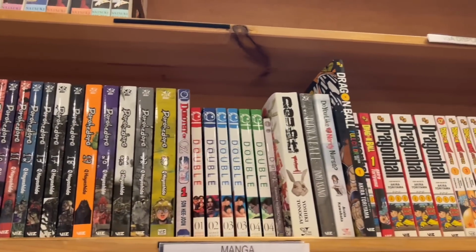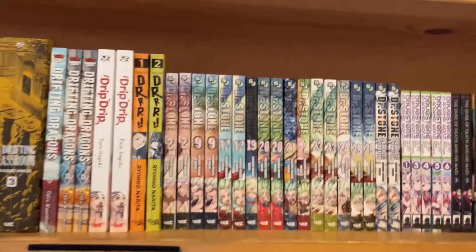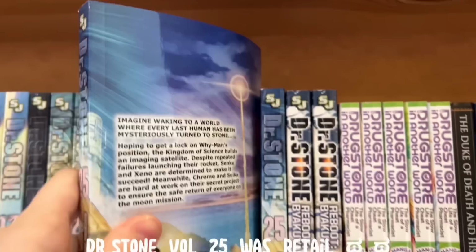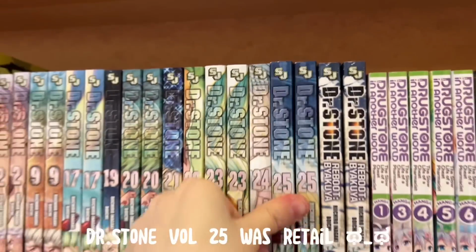Also Dandadan, Dragon Ball Super, and Don't Toy With Me, Miss Nagatoro-san, as well as some Dr. Stone. I checked the Dr. Stone section. They had volume 25. Sadly, it was retail, and I did not feel like paying retail today, so I put that back.